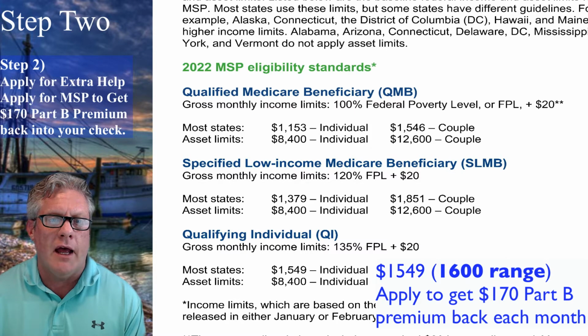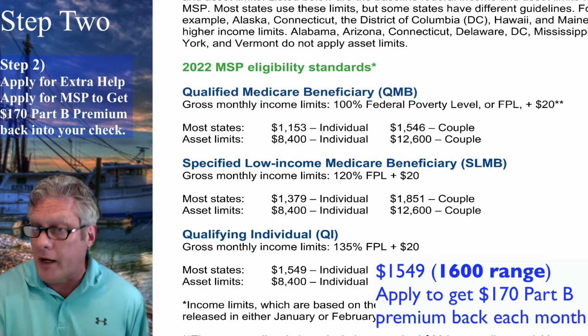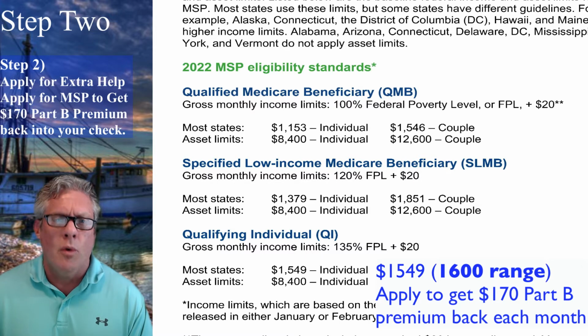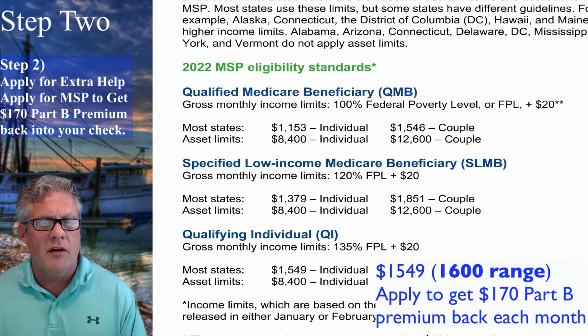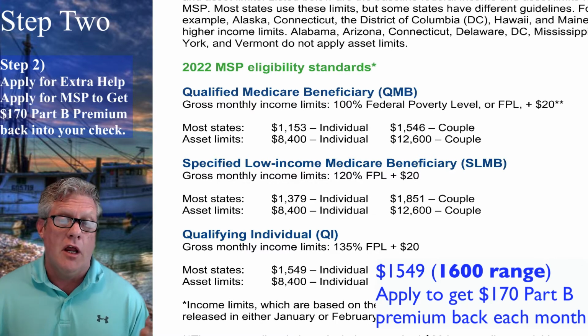So let's focus on that. Again, if you're married, it's going to be $2,000 for the both of you. But if you're married but are separated, married but not living together, or separated, you check that box, and they're only going to go based on your income. All right? So if you're right around the $1,600 mark, you want to definitely apply for what's called a Medicare Savings Plan. All right? And the eligibility requirements to get that $170 paid for, $1,549, really, just if you're in that $1,600 range, you want to apply for that. You can apply for that. Let's say you're in Georgia.